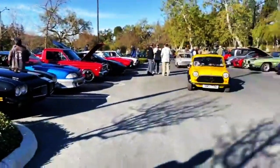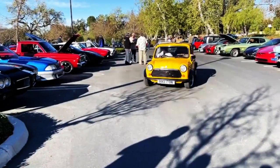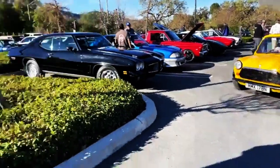Yeah. And that old Mini with the B16 Honda motor, with the whole front that comes out. Oh my gosh. Maybe two Minis behind it. Wow. That's an original. You could put like three of them right here. Yeah, I think he's going to try to.